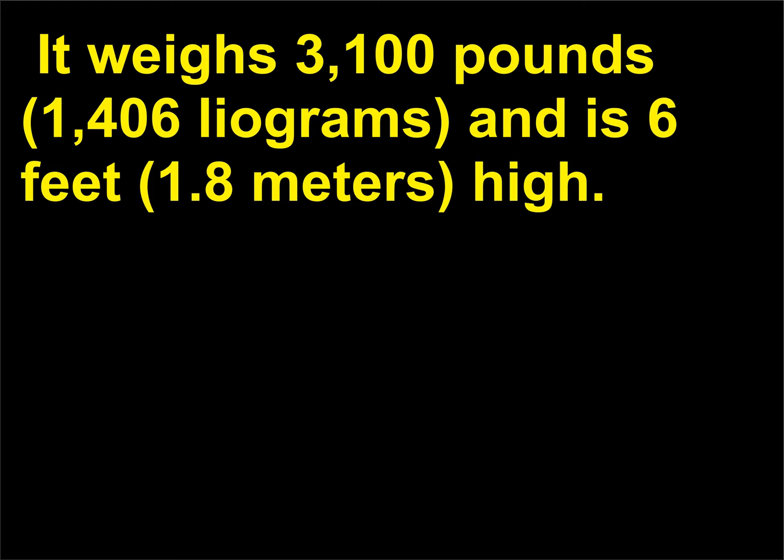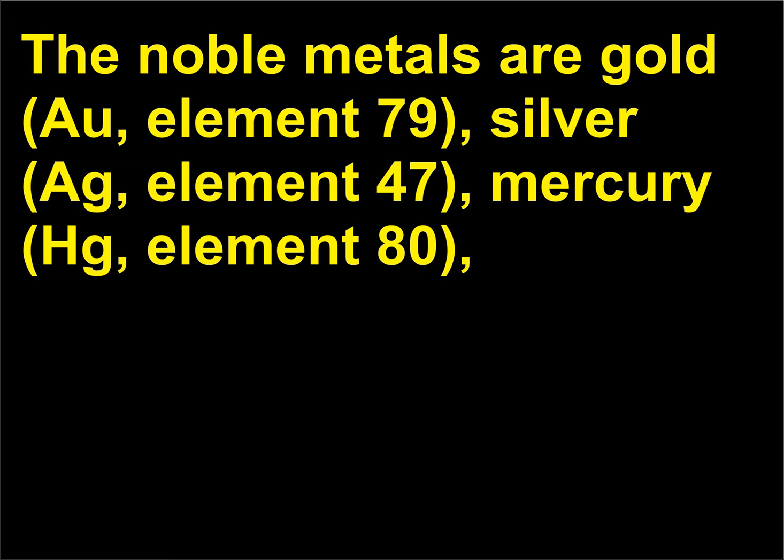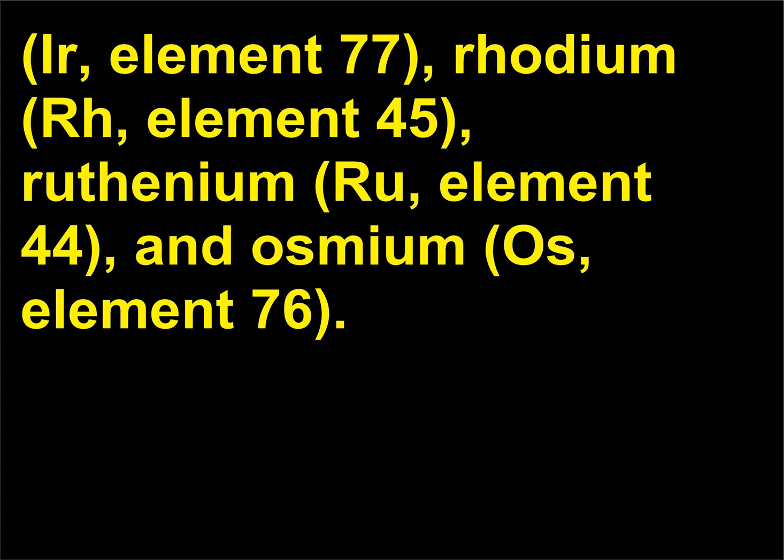Which elements are the noble metals? The noble metals are gold, Au, element 79, silver, Ag, element 47, mercury, Hg, element 80, and the platinum group, which includes platinum, Pt, element 78, palladium, Pd, element 46, iridium, Ir, element 77, rhodium, Rh, element 45, ruthenium, Ru, element 44, and osmium, Os, element 76.